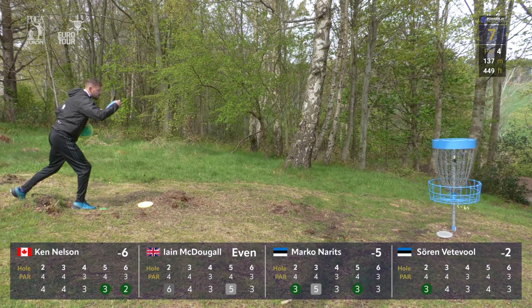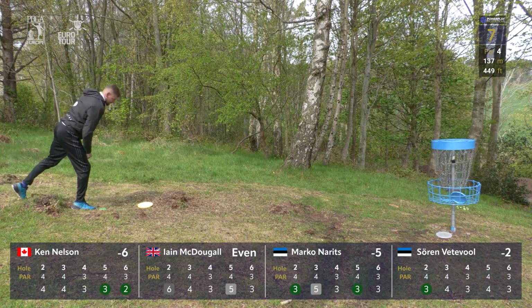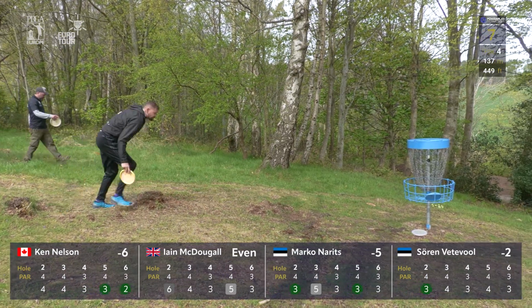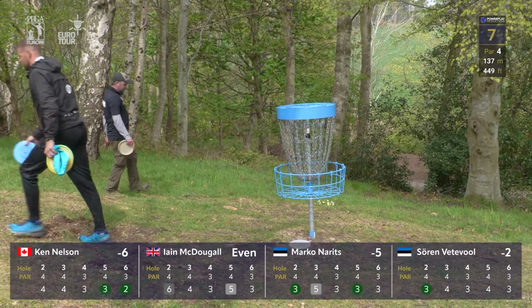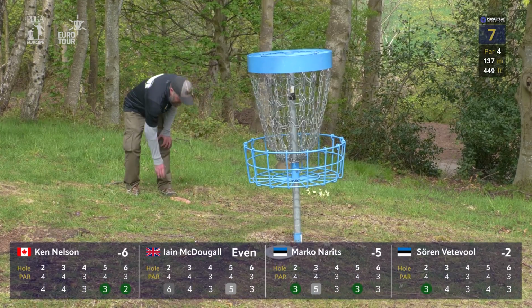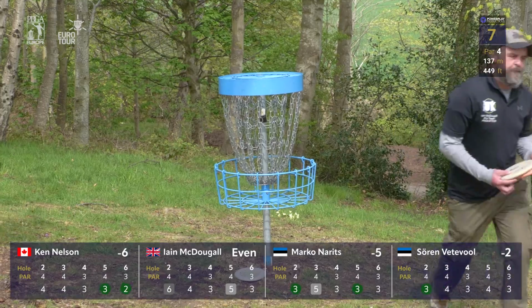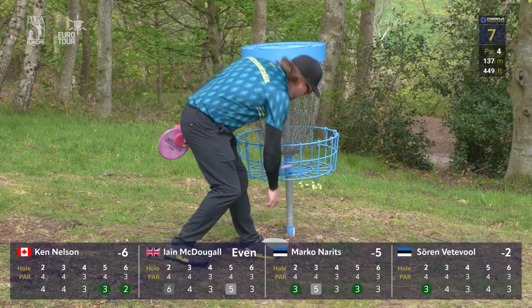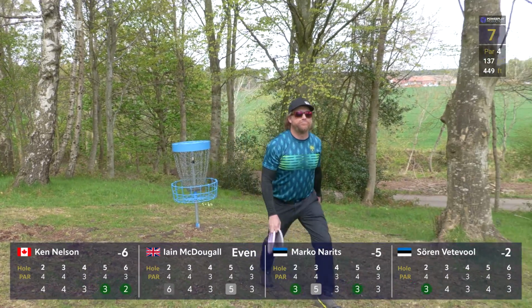Sören's taking his time. It is a little bit daunting. It does drop away. Can't really see it on the camera angle. Great putt. Thanks. Sören also picking up the coveted birdie. Iain will be disappointed with the 4 after his drive, but you need to be clinical around the greens.